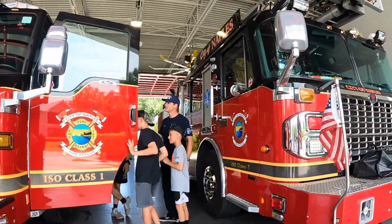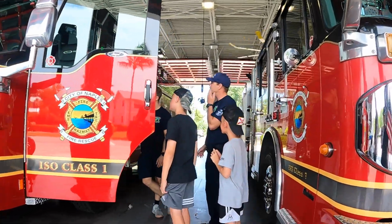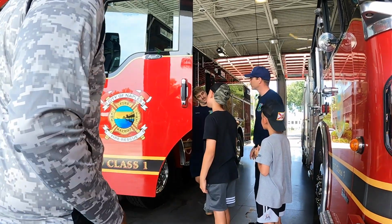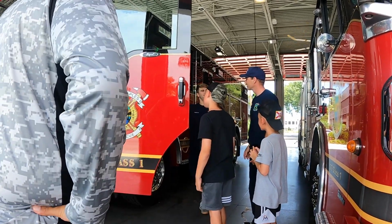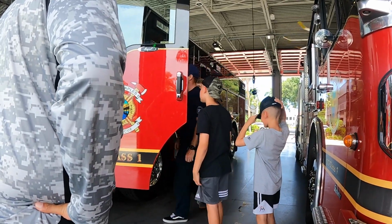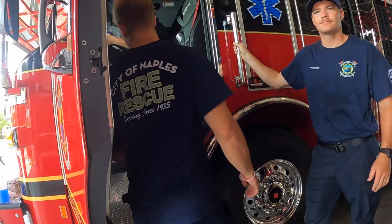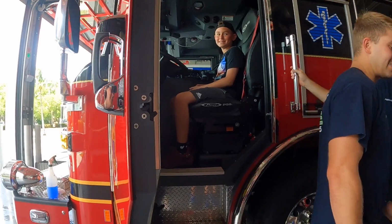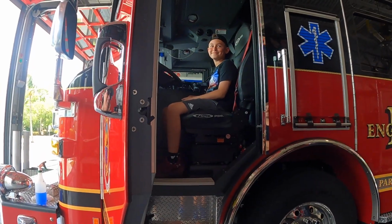Don't touch it, Andy. This is the brand new engine for our department. It's been here, what, 6 months? Yeah, take a couple pictures. Yeah, act like you're on it for a second. All right, there you go.